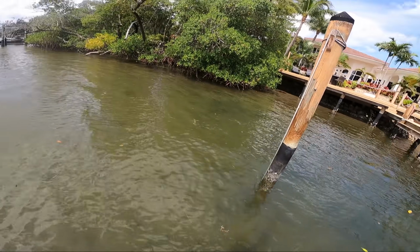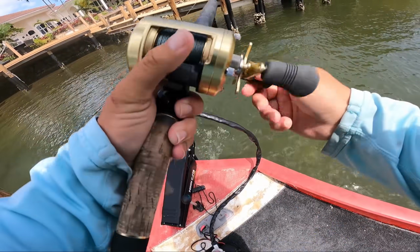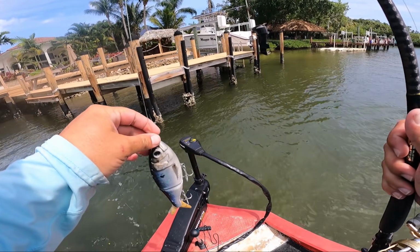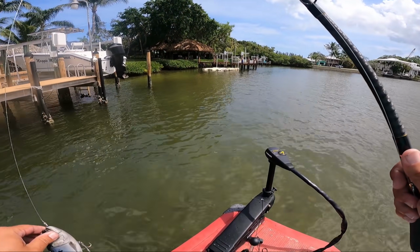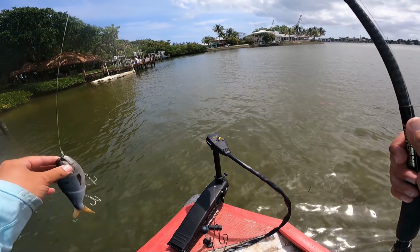It was about a 27, 28 incher. Gosh, that snook crushed it. That is what we've been looking for all day. Oh, he got away, but that was sweet. All right, we gotta get one to stay on with the glide, man. That was awesome. I mean, he shot out of those mangroves and just T-boned the glide bait.